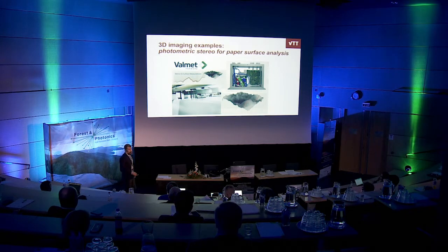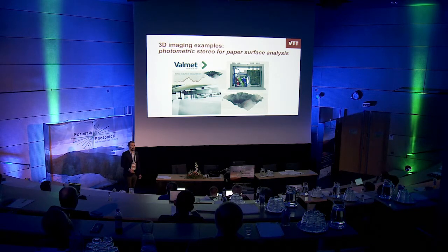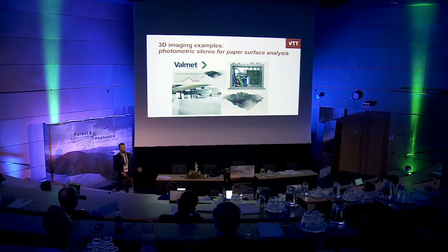We have a long history with Valmet, or Metso, and we've been part of creating their product called IQ Surface Measurement. The IQ Surface captures the microtopography of the paper sheet while it's running in the mill at a speed of 120 kilometers per hour, taking snapshots with a height resolution of less than 1 micrometer, and then it derives some quality parameters of the paper from the 3D information.